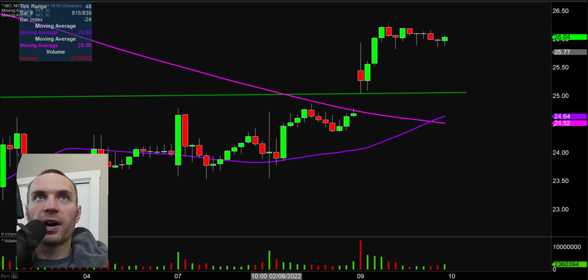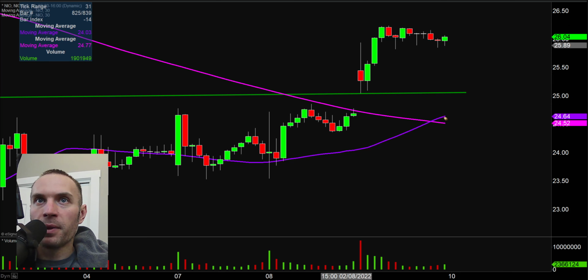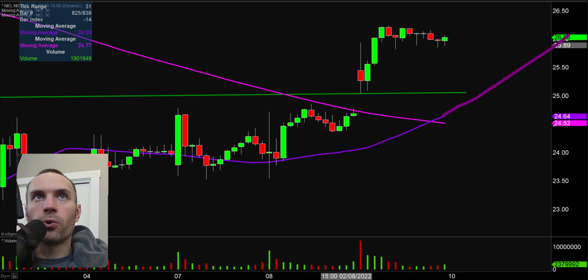But moving forward, 25 certainly going to be that main area of support, which as I talked about on the previous one, you want to see the price ideally stay above it, but as long as the price stays above that purple line, as the purple line moves itself upwards, and from a broad sense, the bulls are in full control of the move.